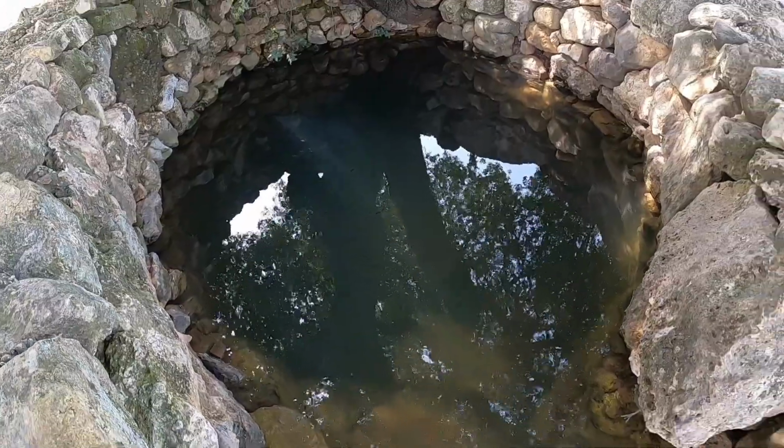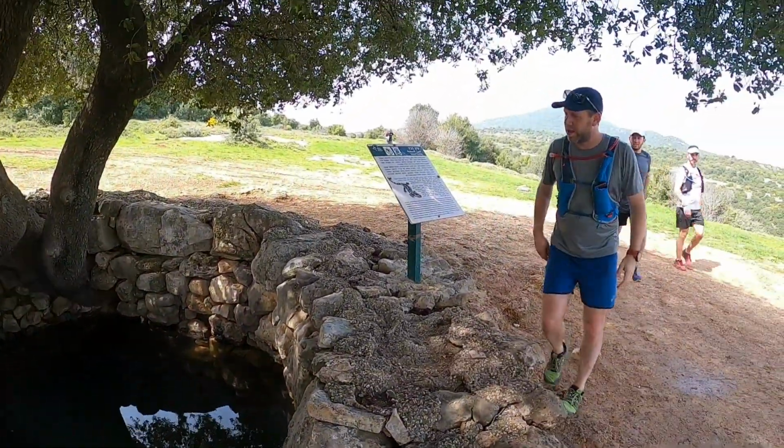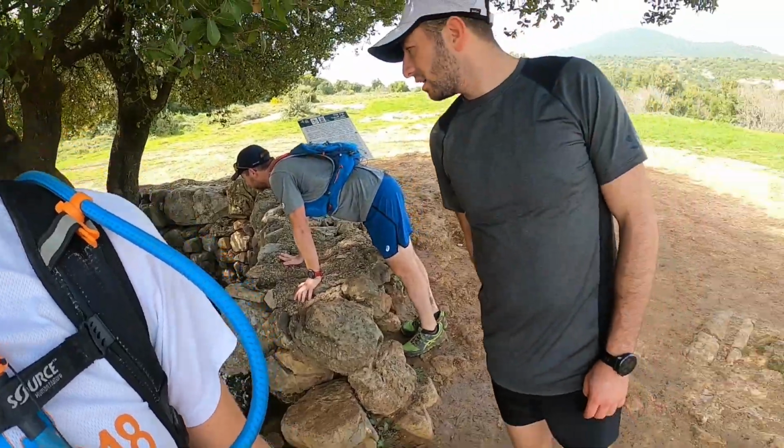Ein Zeved, brother. I had a good swim here. You want to get in? Nah. Wow. Come on. Cool. I thought they're fishing.